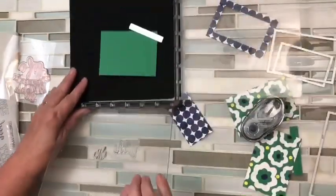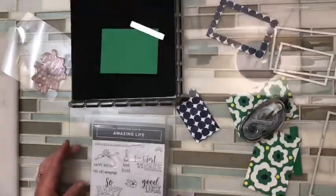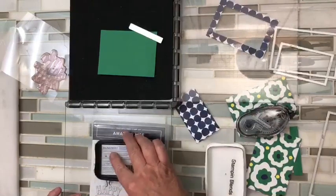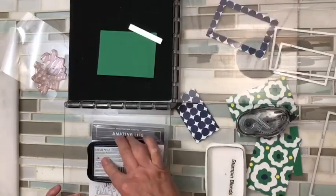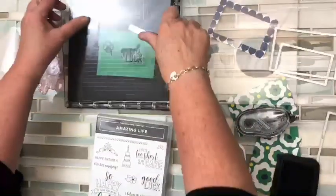And then I'm going to pop this under here. And I'm going to use Night of Navy, which isn't right here. I'm not going to go searching. I'm going to use Memento. It'll be okay. But I could use Night of Navy. I'm going to use my Memento. Make sure I get everything covered. That's what's nice about this. You can really take a minute and look at it. And then bring it over.